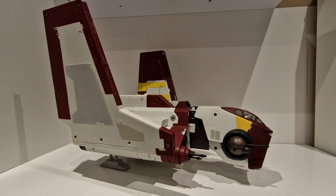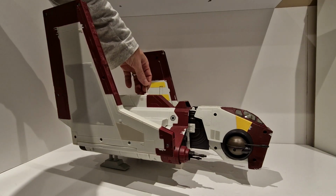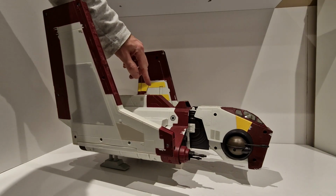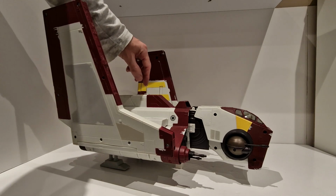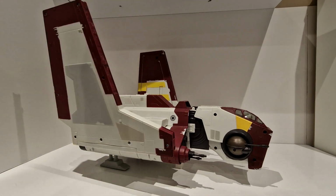I have to say, it was a bit of a ball ache trying to get it together, so I had to jump onto YouTube and see how it was assembled. Once I found out how it was assembled, not an issue. No worries there. What I will need to do as well is get some heat applied to this antenna, because that's a bit bendy and out of place. So I'll get that heated up and put into place. But other than that, really happy with it and looking forward to getting this on display.